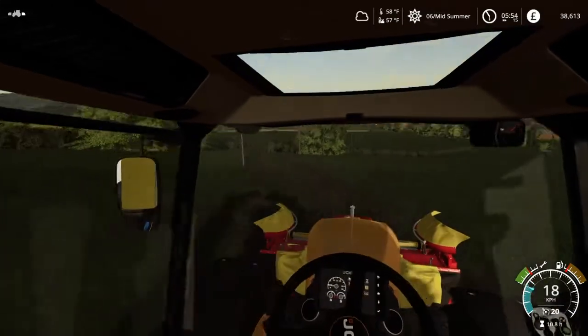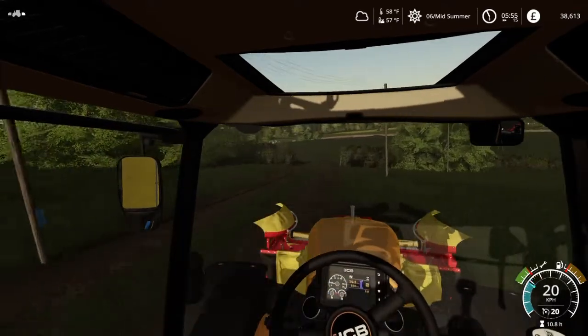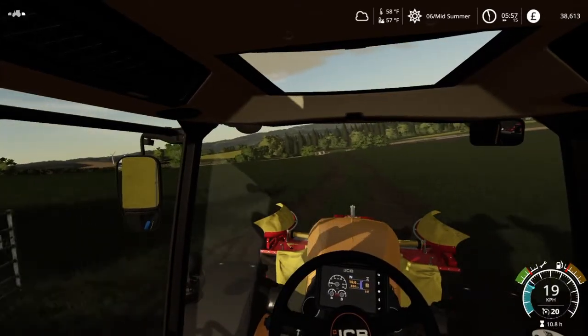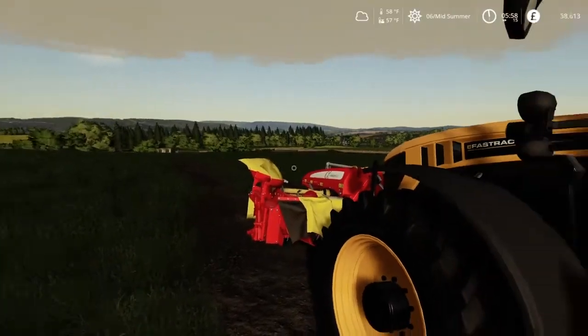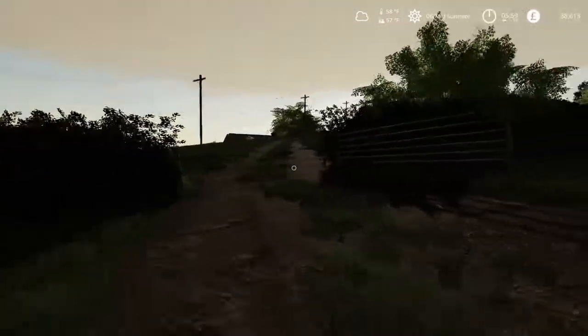Oh, gotta watch that big bump. Man, I really gotta remember to fix that. That bump is ridiculous. So, I know it seems like we've been doing a lot of mowing lately, but that's really the only thing we have going on at the moment. That is just farm life.